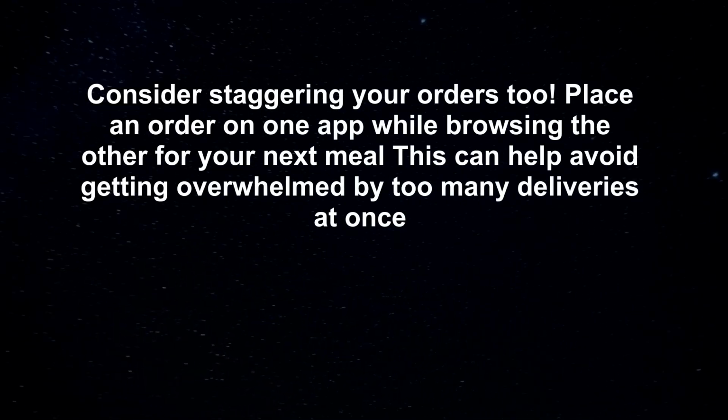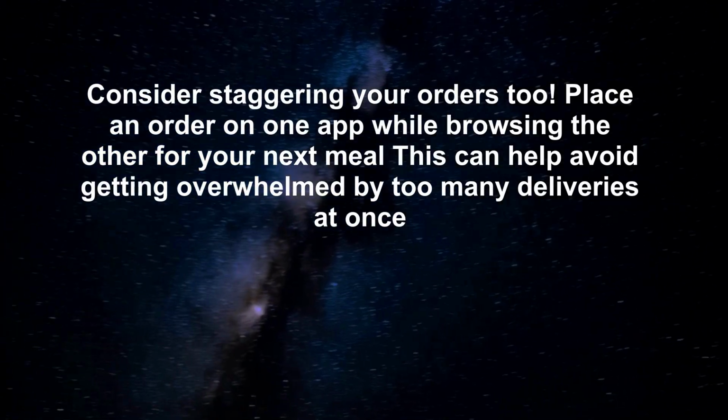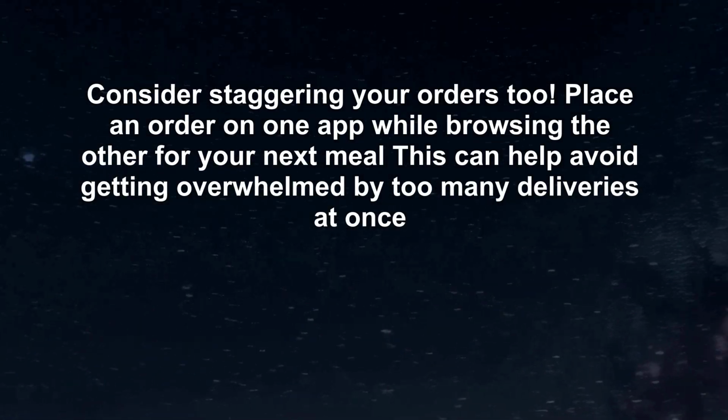Consider staggering your orders too. Place an order on one app while browsing the other for your next meal. This can help avoid getting overwhelmed by too many deliveries at once.